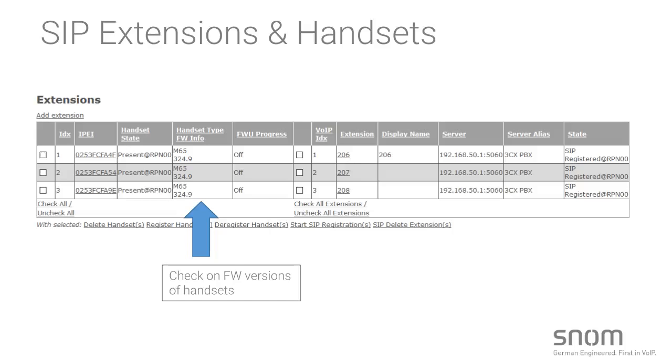As with the base stations, it's mandatory or at least recommended to have the latest recommended firmware version and the same firmware version on all handsets. So this must be totally in sync.